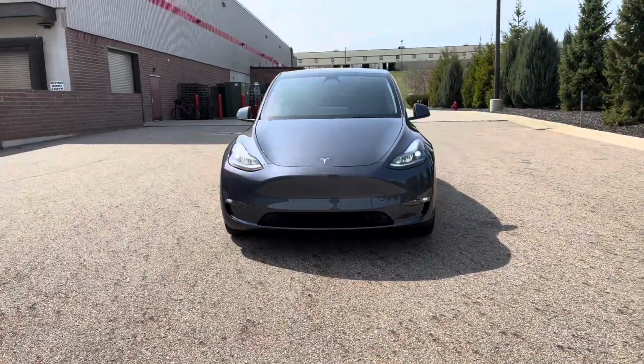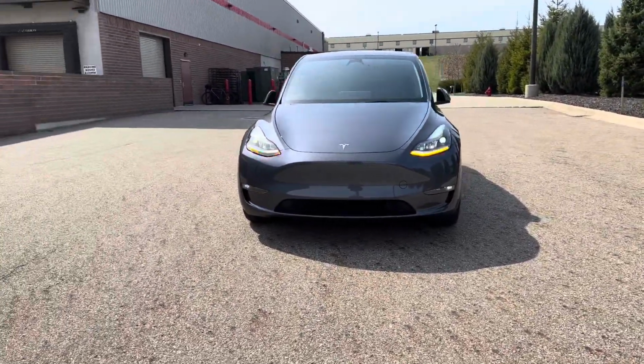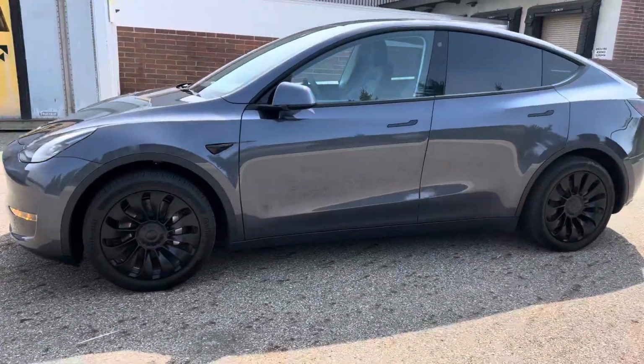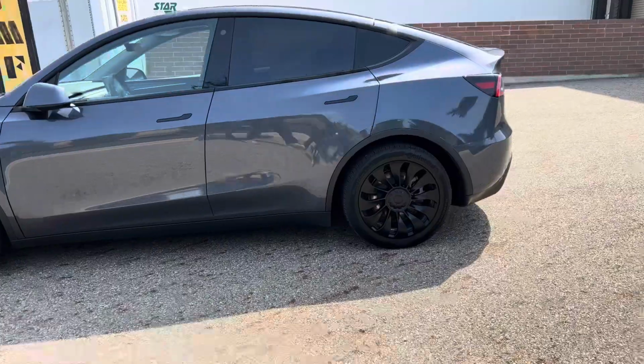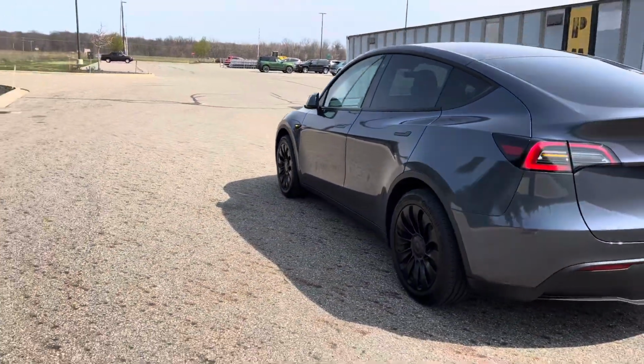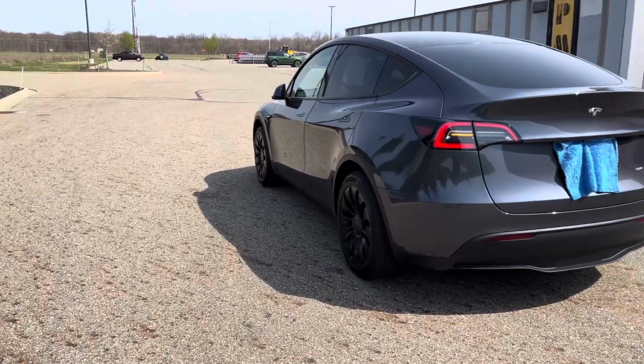Alright guys, we're gonna start with the exterior. I love the way my car looks. I get a lot of compliments. Some people say it kind of looks like an egg, but I love it. I love how sleek it is, and it fits me.